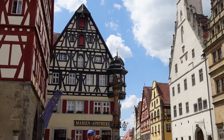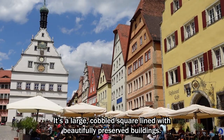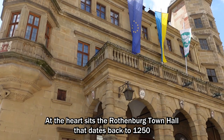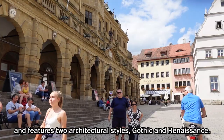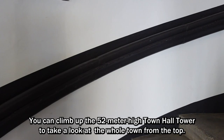Here is the center of Rothenburg's old town, Marktplatz. It's a large, covered square lined with beautifully preserved buildings. At the heart sits Rothenburg's town hall that dates back to 1250 and features two architectural styles, Gothic and Renaissance. You can climb up the 52-meter-high town hall tower to take a look at the whole town from the top.